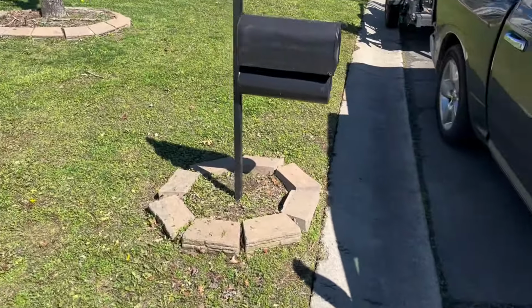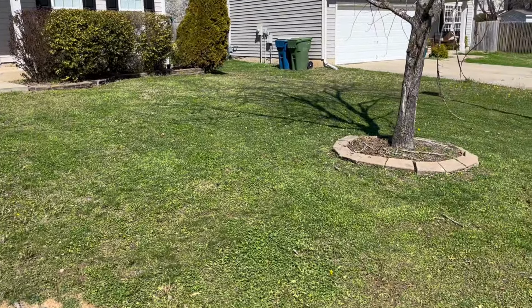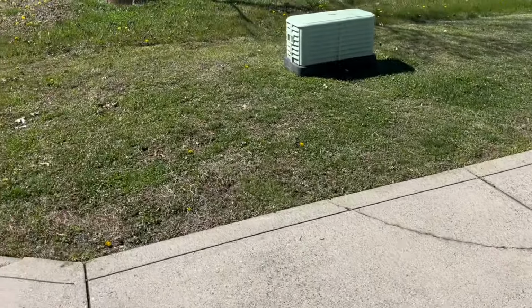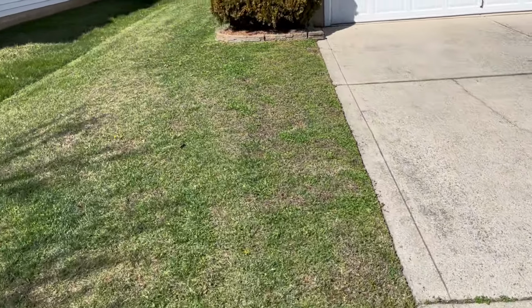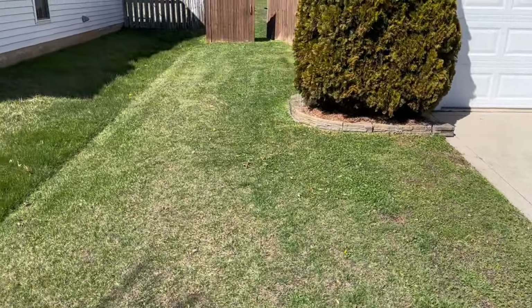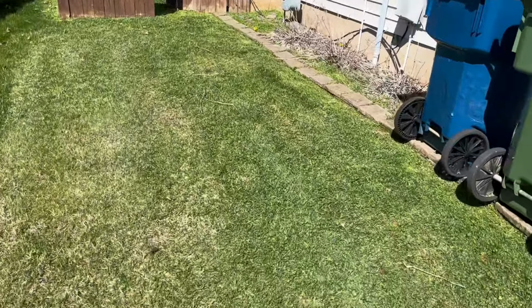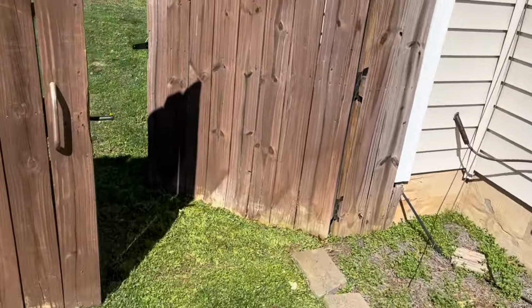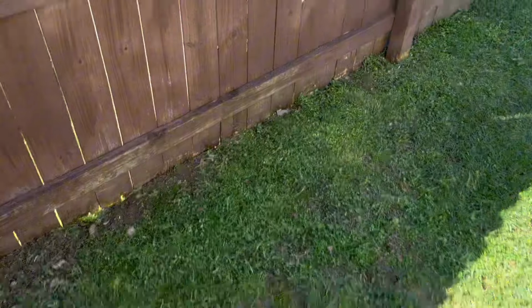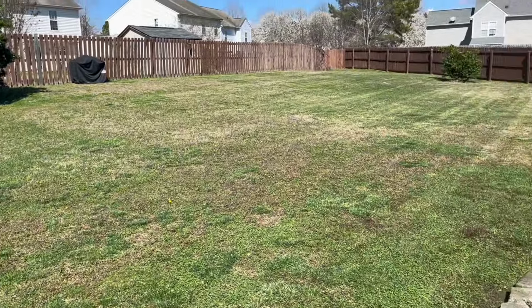All right, guys. Got it all done. It was weedy. If you know anything about cutting those weedy yards, if your blade's not sharp, then you're gonna struggle. But my blade's pretty sharp. Cut everything on the first pass. And we got it back looking nice.